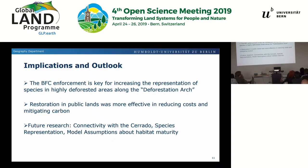I aim to improve connectivity with Cerrado and the other neighboring biome, and especially improve species representation in the model. So thank you very much. I'm looking forward to your feedback.